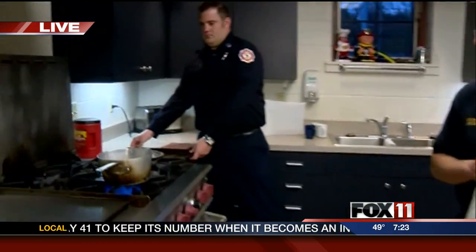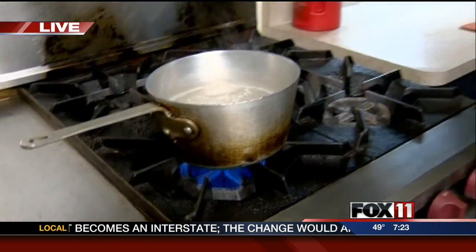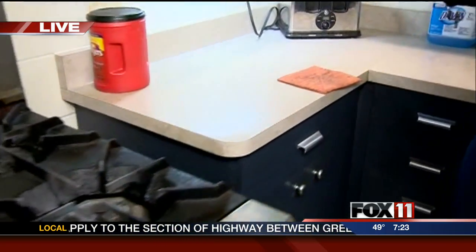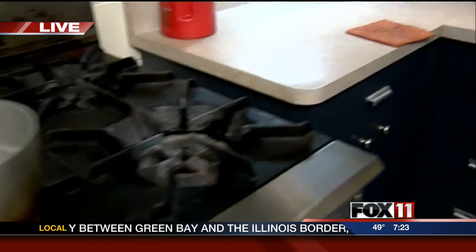We've got behind me the stove here, just boiling some water just for demonstration purposes. But the other thing we want people to do is keep all combustibles, anything that could burn, like pot holders or anything else, far enough away from the stove. You put those too close and there's a good chance you could have a fire.